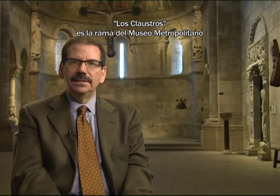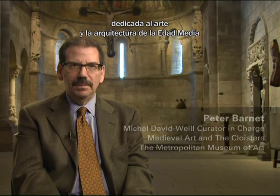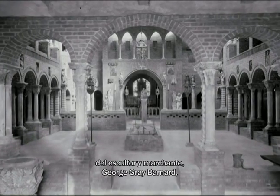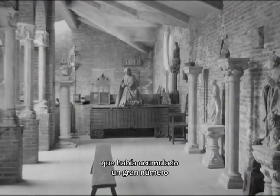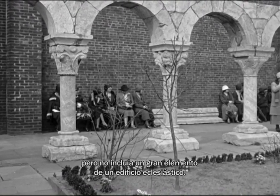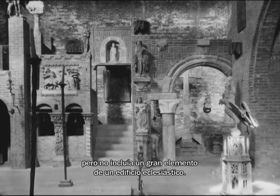The Cloisters is the Metropolitan Museum's branch devoted to the art and architecture of the Middle Ages, which opened to the public in 1938, but had its beginning with the purchase of a collection known as the Barnard Collection that belonged to a sculptor and dealer named George Gray Barnard, who had amassed a large group of mostly architectural elements from the Middle Ages, but did not include a major element from an ecclesiastical building.